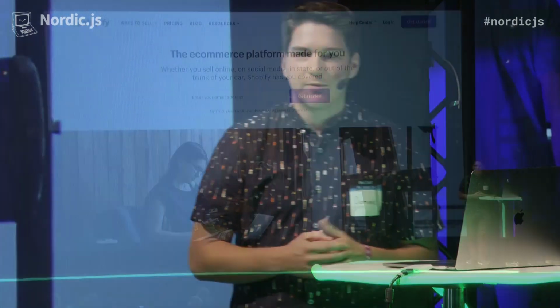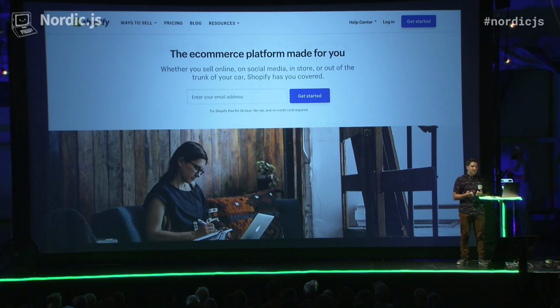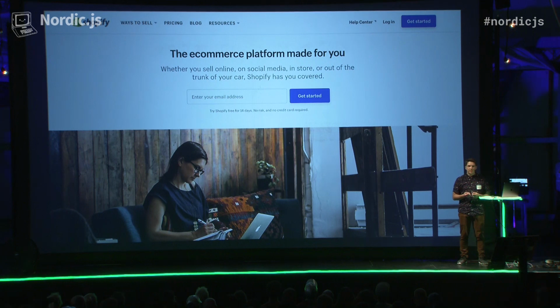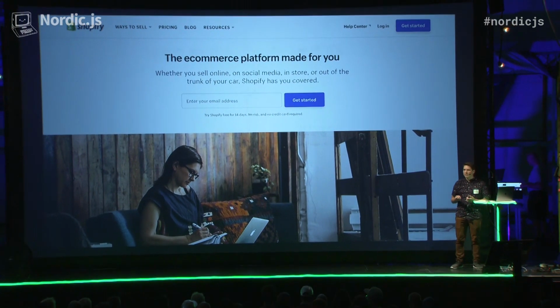So for those of you who aren't familiar with Shopify, we're a Canadian company working to make commerce better for everyone. Today, over 600,000 merchants use our platform to handle every aspect of their business, from managing products and orders to selling online or in person using our point of sale. We've also seen a lot of growth in the last while, and we're now well over 3,000 employees, which is a part of why the design system is so important to us.